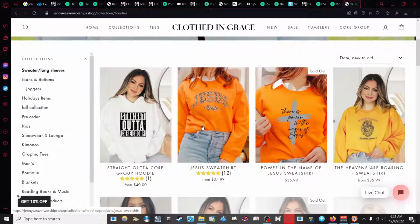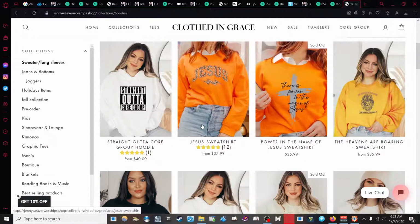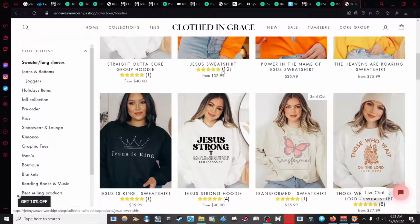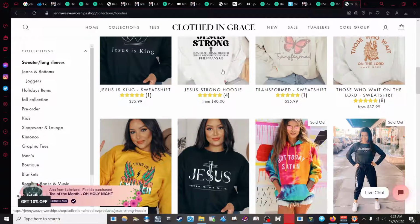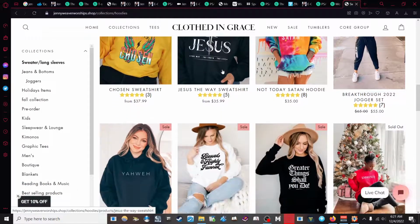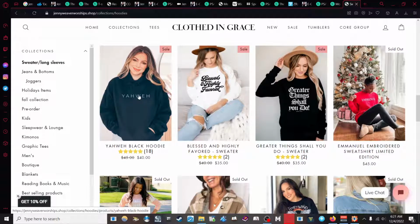But look at this. We have all types of stuff. We looked at the shirts. So I'm looking at the sweater and long sleeves. And I will say, the clothing does not look bad. That's pretty good. Looks pretty stylish. Okay. I like the hats. Here we have Yahweh.